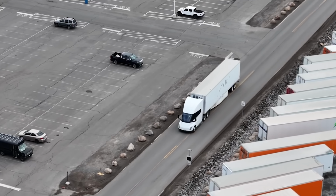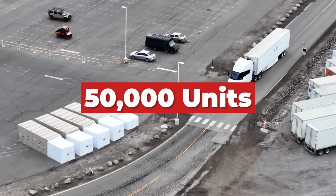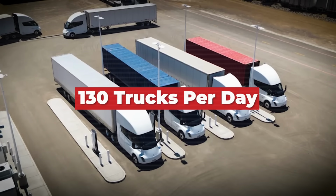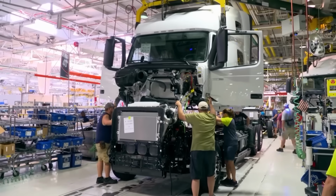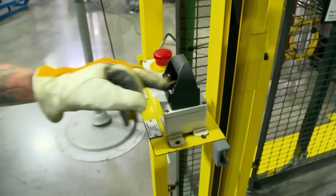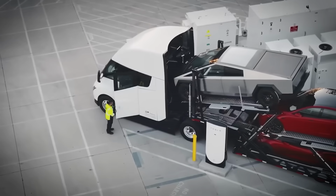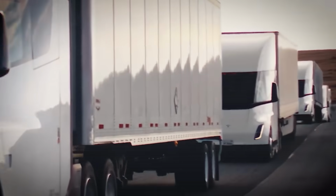The capacity of this semi-factory is going to be 50,000 units per year, which would average out to over 130 truck builds per day, which is over 5 trucks average per hour, which would be something like 1 truck every 15 to 20 minutes. That's if the factory runs 24/7, so the real number would probably be like 1 truck every 5 minutes, which is crazy. Or at least it sounds crazy to me, but I don't really know anything about transport trucks. Is 50,000 a year a lot?